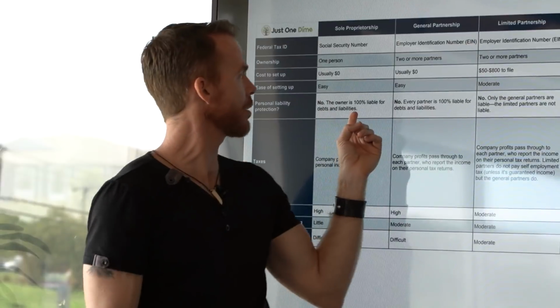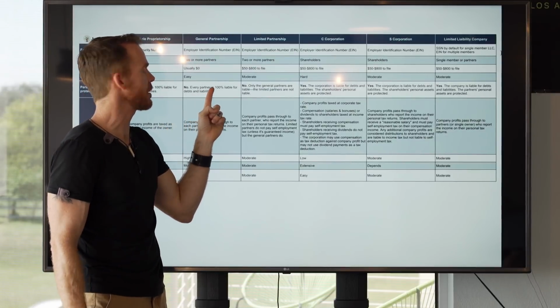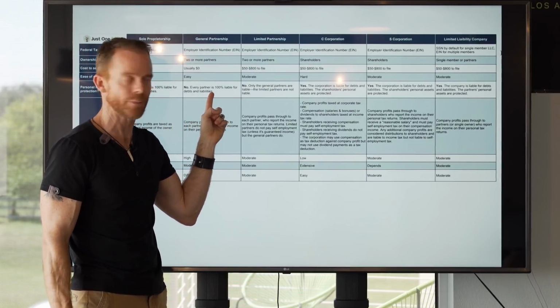Let's talk about personal liability protection. Which ones give you liability protection? With a sole proprietorship, you have zero liability protection for debts and liabilities. With a general partnership, the same thing. You have no liability protection.